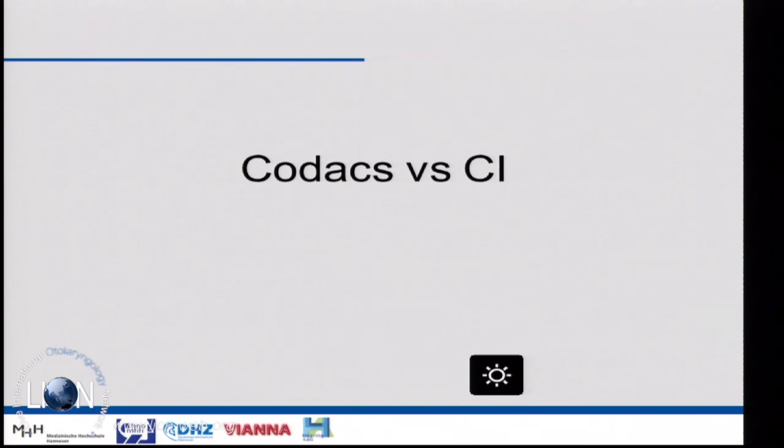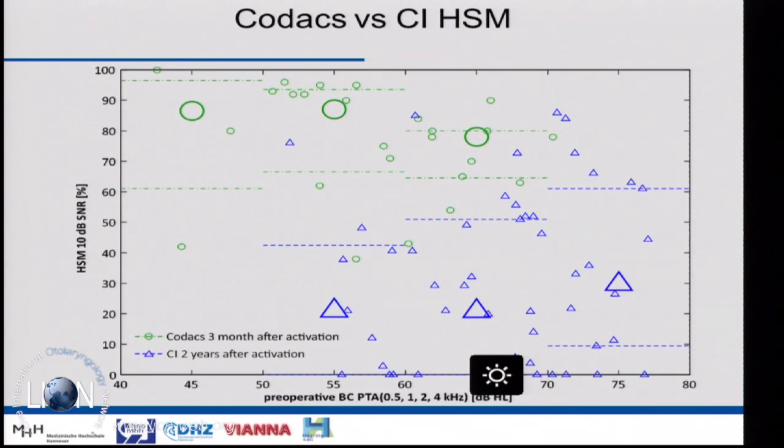Now, Codacs versus cochlear implant. The question is, when do we go from Codacs to cochlear implant? Well, there is, of course, a transition zone. Once the sensory component is more than 70 decibels, basically, then the cochlear implant might be better. If you are below that, then the Codacs is better in this comparison between two groups of patients who have some overlap in the indication criteria.